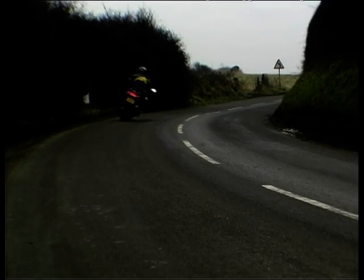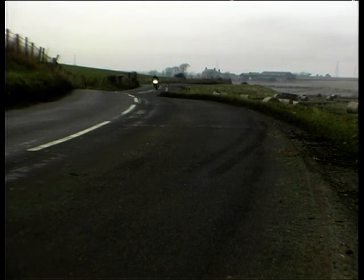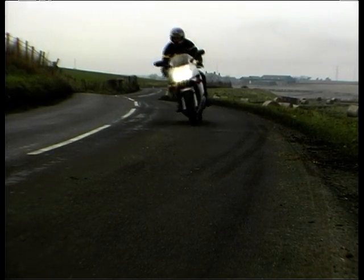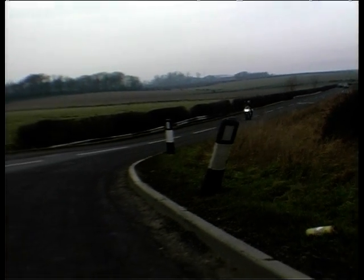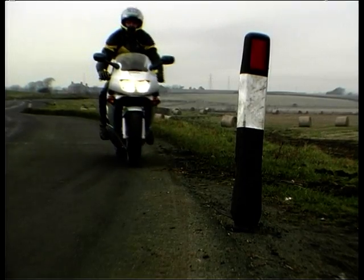The V4 motor delivers the 97 brake horsepower smoothly throughout the revs, sounding a little like a Ducati up to a point. Whatever it is you want from a bike, at a touch under 9 grand the VFR does the lot. And the brakes aren't bad either.